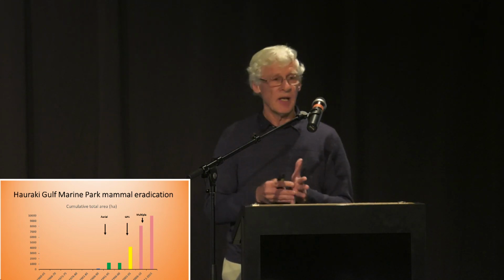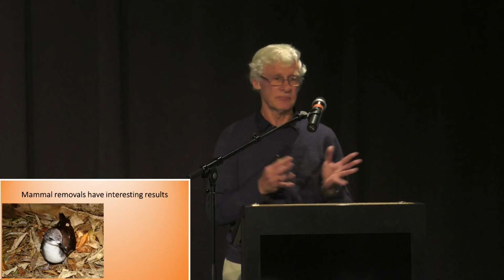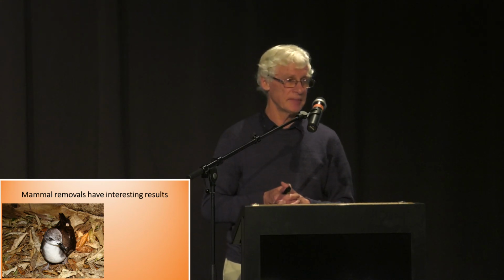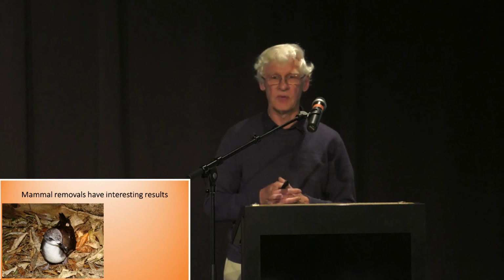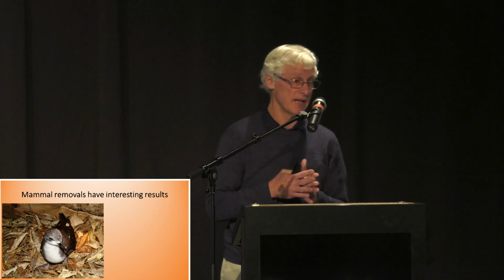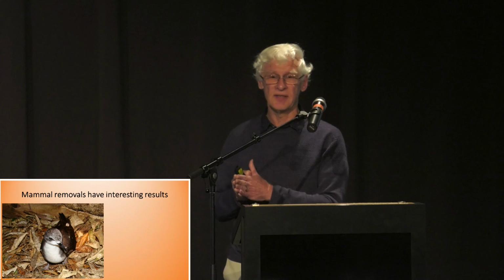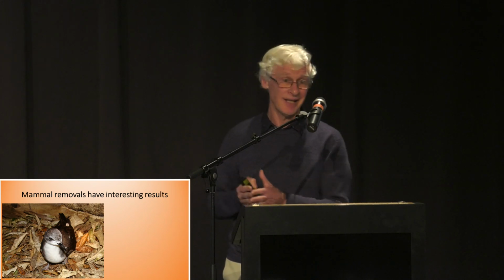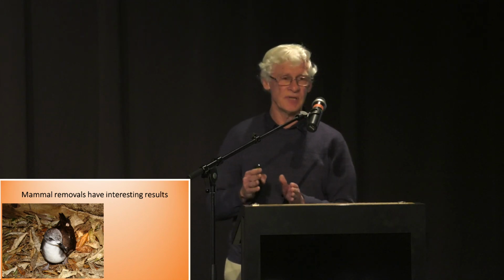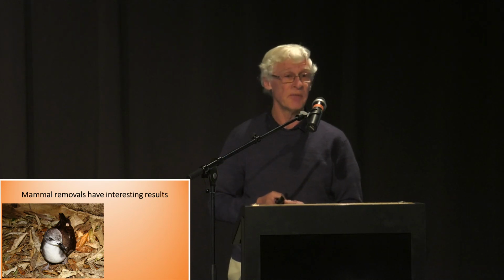So what happens as a result of these? Well, the first thing is that, as you would expect, if you remove the invasive mammals, the seabirds start to come back. And this is a picture of a pycroft's petrel. This particular species reappeared on Great Mercury Island about 3 years after the removal of mammals. And it's probably the first time that that particular species has landed unmolested on the island in perhaps 800 years. I'll come back to how seabirds can recolonise in a few minutes, but certainly within some parts of the Gulf, this is happening very rapidly.